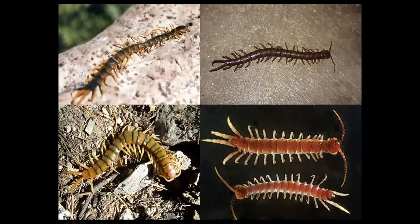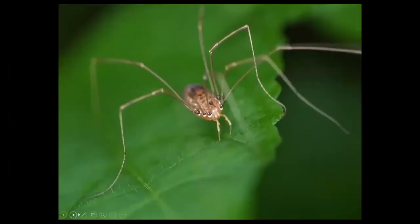Centipedes are another good predator that we have. They run along the ground surface and they capture any prey that they find, and they inject a toxin. I'm pointing to their poison jaws right here, that they grab onto the prey, inject it with a poison, it paralyzes it, and then they can begin to feed on it.